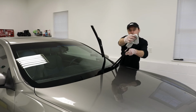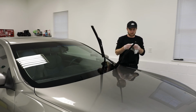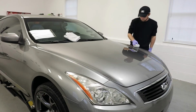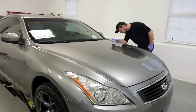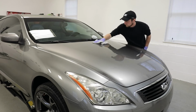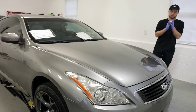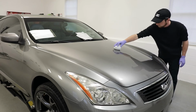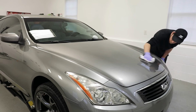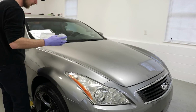Yeah, glass coatings are great, but the wipers themselves can tend to wear it out a little bit just from friction. So that's why I'll coat these. Actually trying out these new applicators.